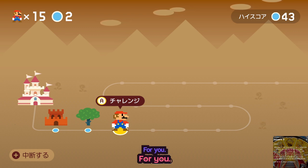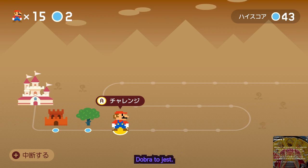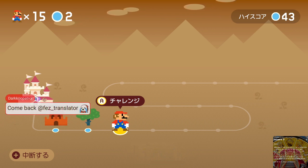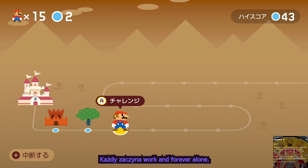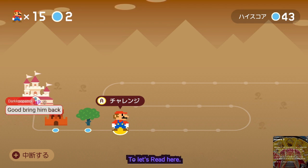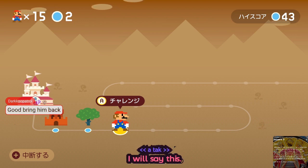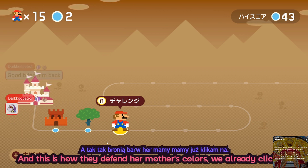Alright, now, for Polish. Before we get into the actual lesson, though, we're gonna read a little about this image that was taken in Gdansk. Come back, Fez translator. I mean, I can bring it back, it's just not gonna do anything, because it's not working for whatever reason, I don't know. Alright, so let's read here. Bring him back. I mean, I can bring him back here. Let me just click on that. It's just one click. Literally one click and it comes back.